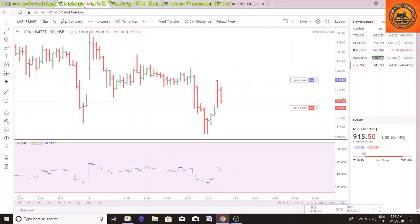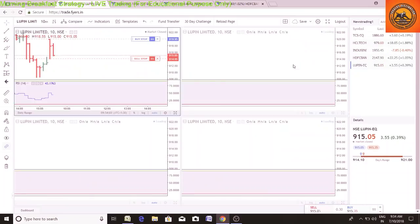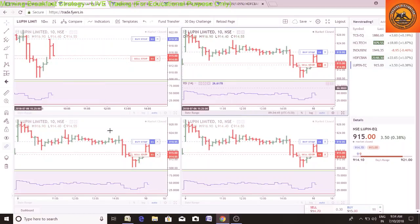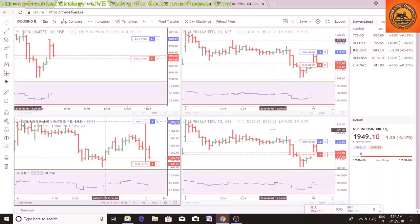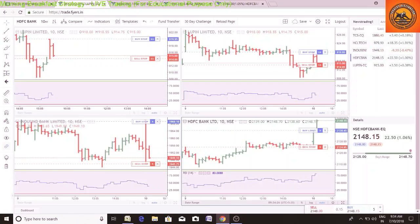So what you can actually do is, you can convert your view in a manner like this. You can actually see 4 stocks in one go. Lupin is here. You can actually place different stocks, that is TCS here, HCL here, sorry, HCL we are not trading with, Indus here, and HDFC here. So these are your 4 stocks. You don't need this watch list. You can actually get rid of the watch list also if you want, but it's fine, because at times from the watch list also you will get to see what is happening.